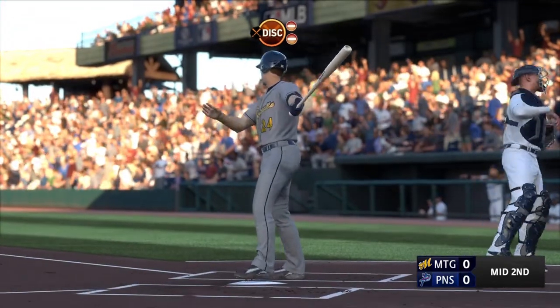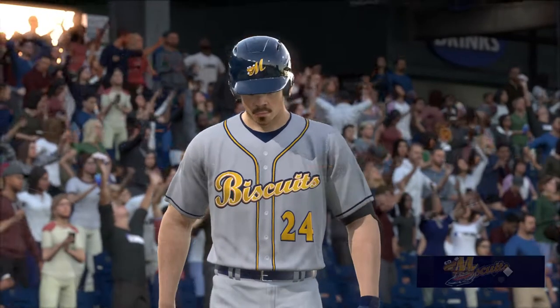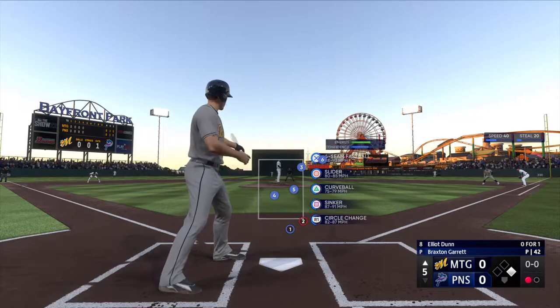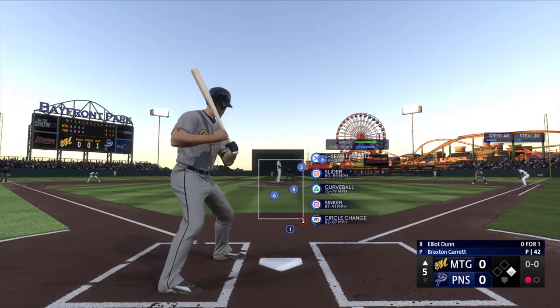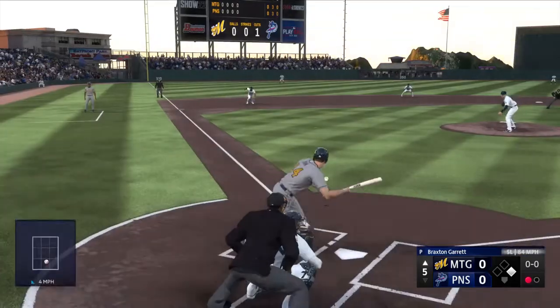And a swing and a miss. Oh. And that's that. Why did I react to that? Bottom of number two, Elliot Dunn, the next to hit. Now batting. Awesome static curveball, sinker, and a circle change. Garrett, still back one on to one.